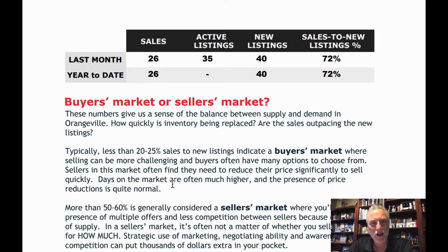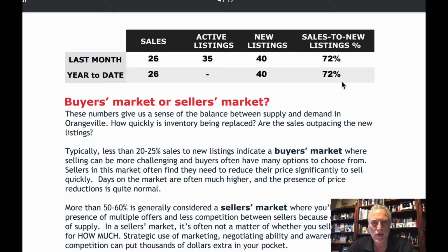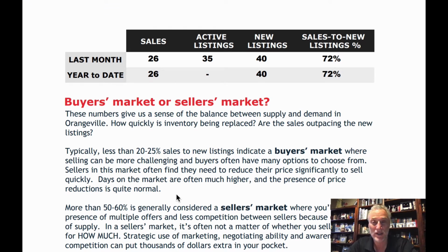And then in here, I talk about a buyer's market and a seller's market and what that means with these ratios. So you can see that less than a 20 to 25% sales to new listing ratio is a buyer's market, and anything above 50 to 60 and up is more of a seller's market. Okay.